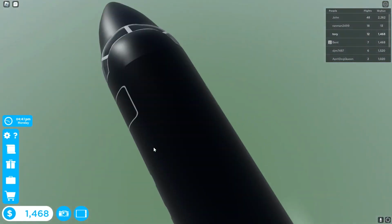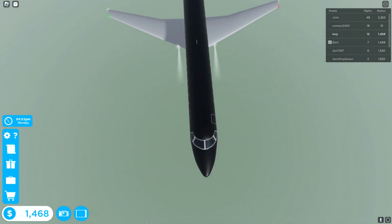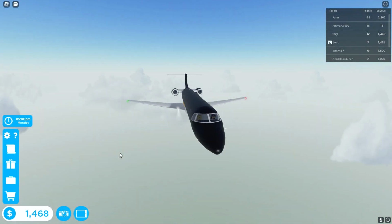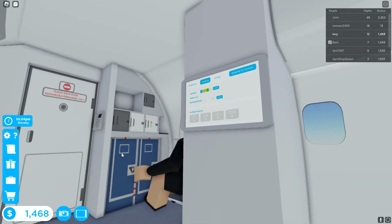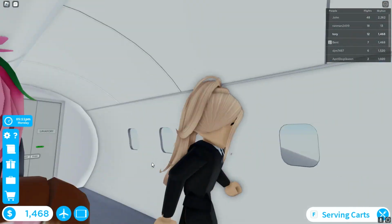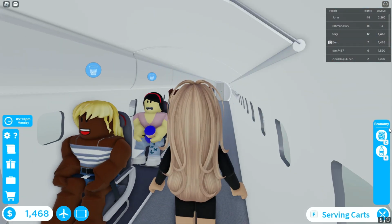So, just gonna wait to get in boarding. No, cruising. Oh my god, hiccups. Okay. This is your captain from the flight deck. We have reached our cruising altitude. The flight attendant should start their in-flight service shortly. Sit back, relax, and enjoy the flight.